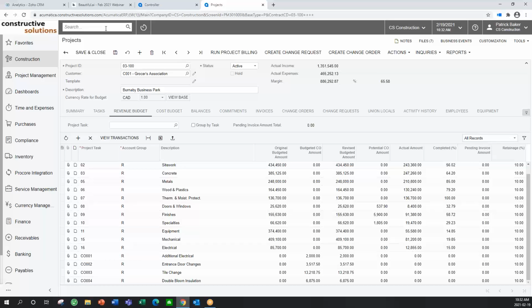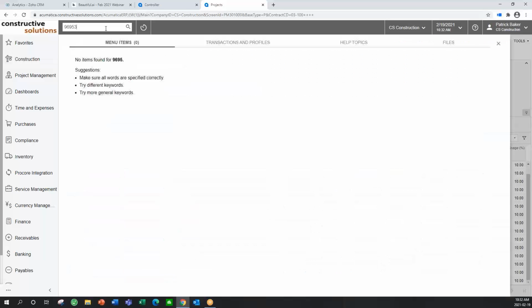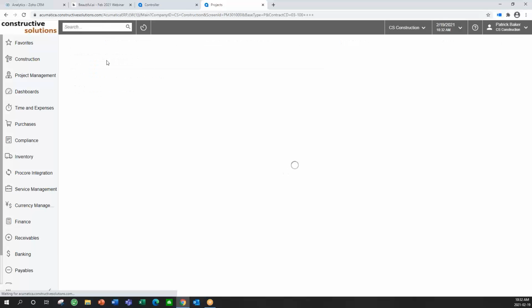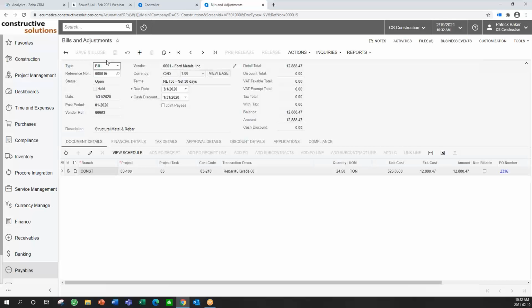So if a vendor calls in asking about an invoice, I can come in and punch in that invoice. Nothing found because I never do this right, but 95963. When I identify the invoice number, I can then drill right into that invoice. So this is going to take me to my AP invoice entry grid. And I can start looking at details about this invoice to see the status of it and where it is.